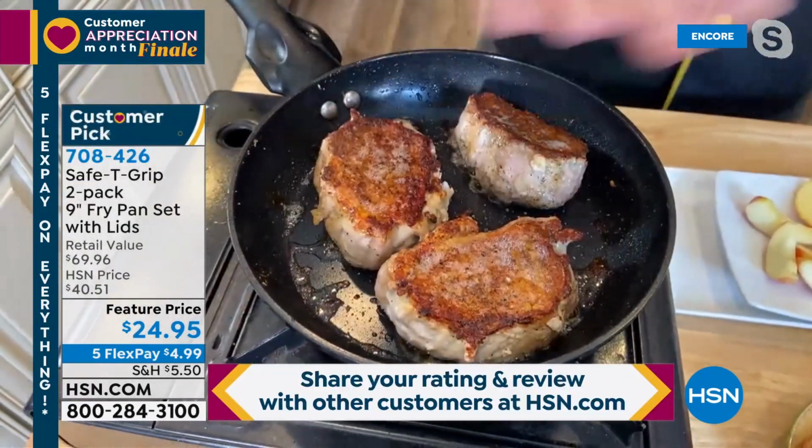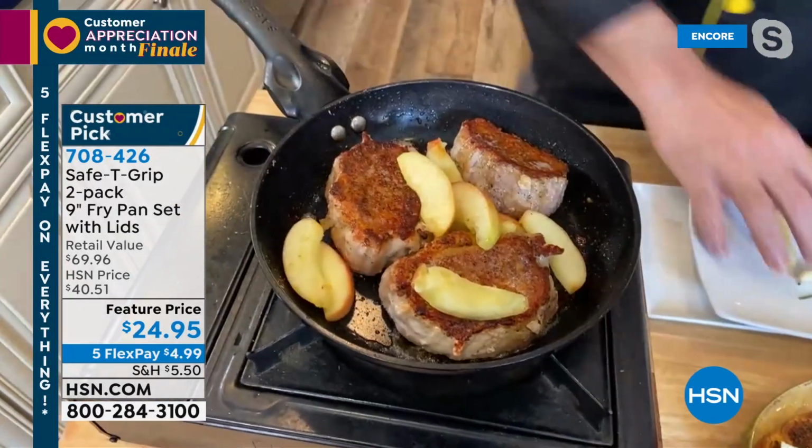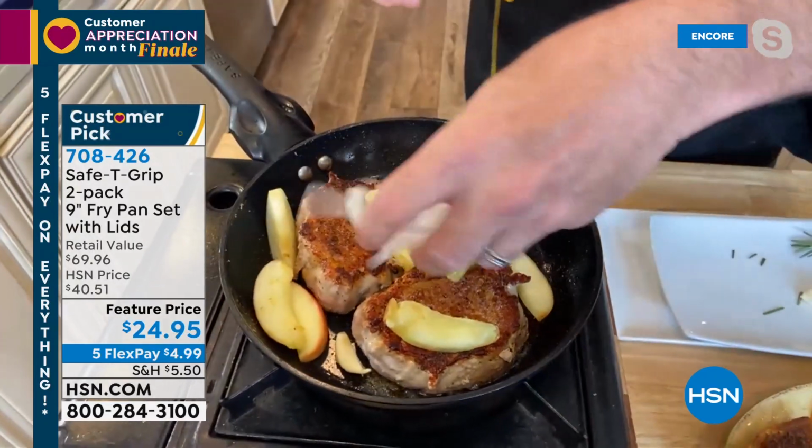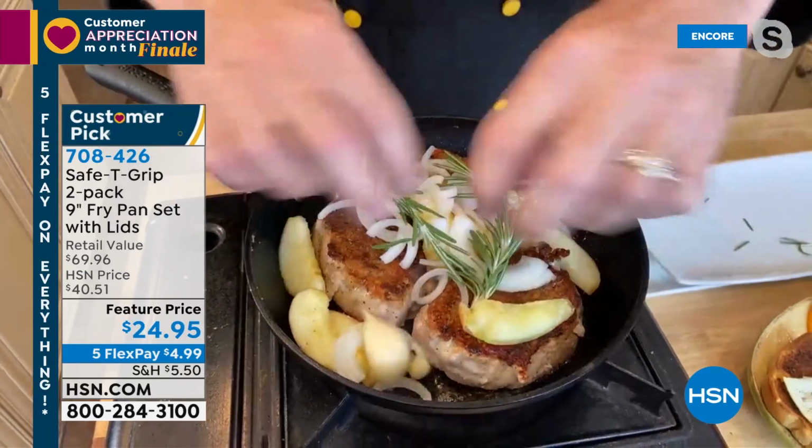And because we have this size, Marlo, let's go ahead and use it. I love having this large size. We got a nice meal for 3 in here with room to spare. So there's some apples. We're going to put some onions in there, a little bit of garlic, and some rosemary on top.